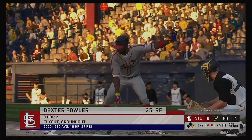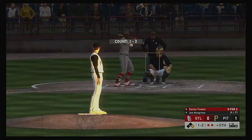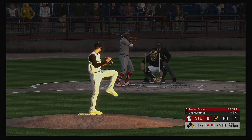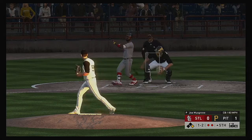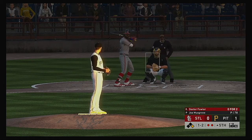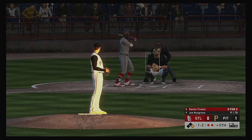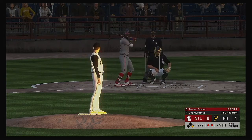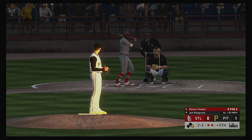Ready once again, Dexter Fowler. It's been an 0-for-2 effort for him to this point. Right side, but it's well fouled. He was looking for a swing and a miss breaker right there, but left that one in the zone that got fouled off. Look out. That one almost got away from him. 2-2 now.